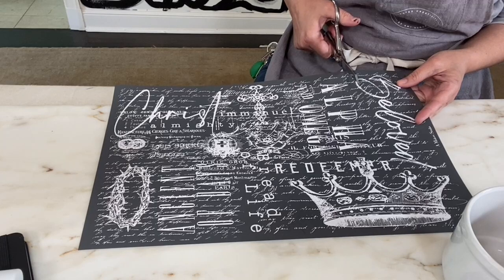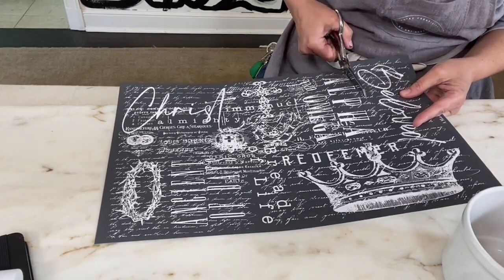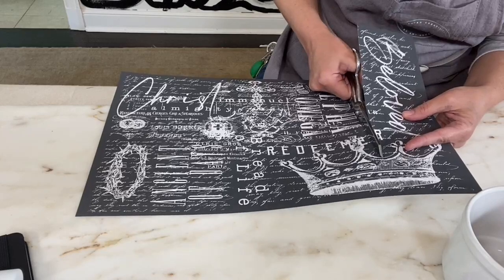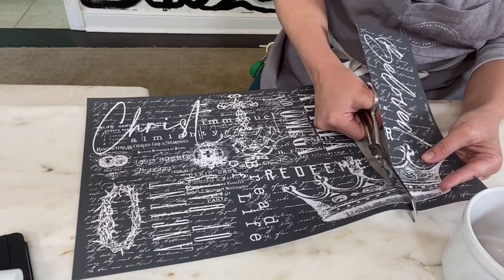I'm cutting this one too, Amy, because it's too giant. That's okay. I've heard a lot of people wash their stencils with magic erasers. Really? I haven't even tried that. Yes. They don't even put them in water. They just use a magic eraser. Huh.